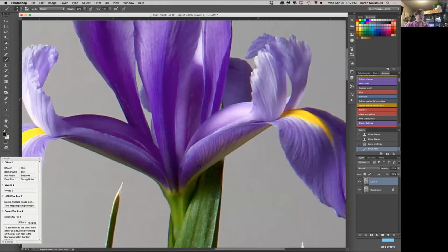and you just kind of paint the veins. What I learned from Sandra Pierce is that if you select the color, it darkens with the same color, versus the dodge tool and burn tool, which turn kind of gray. This doesn't turn gray.